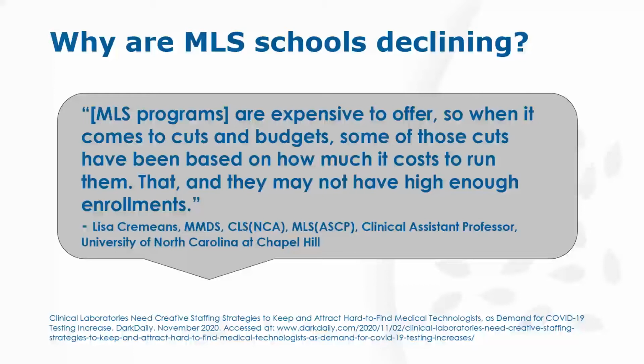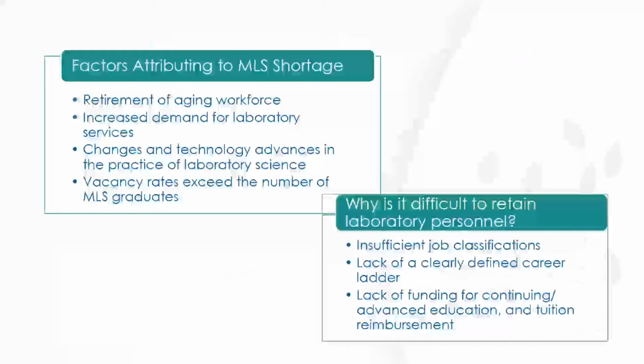So kind of to summarize some of the factors that are contributing to our medical laboratory science shortage, as I said, the baby boomers finally getting to retire. There's an increased demand for laboratory services. More and more technologies are being added, like molecular and genetic testing, and then our vacancy rates exceeding the number of graduates. It's also difficult to retain laboratory personnel because it does sometimes feel like a job where you don't get appreciated like you feel you should.